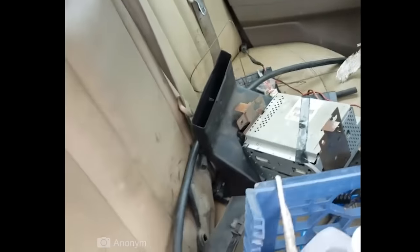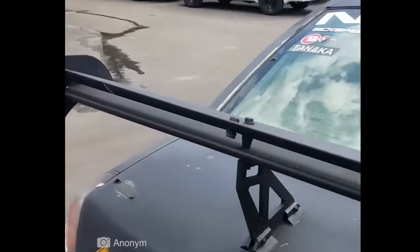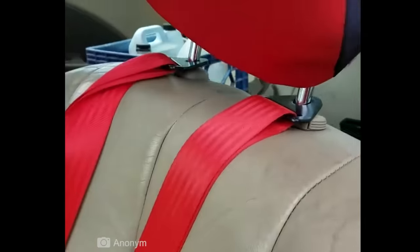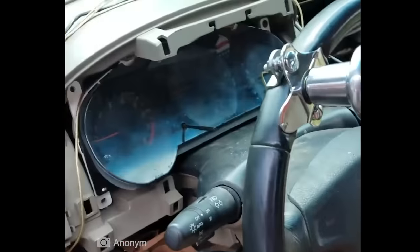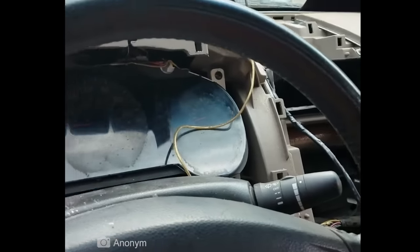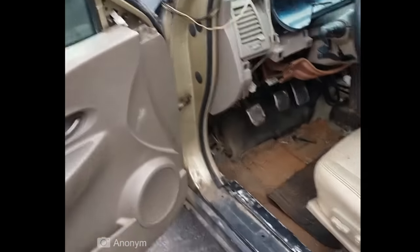Oh my god. But don't think that he is not safe, because this has a 5-point harness hooked directly to his headrest, sir, for safety. He's got a custom gauge cluster with a performance tuning knob. This right here is one hot ride.